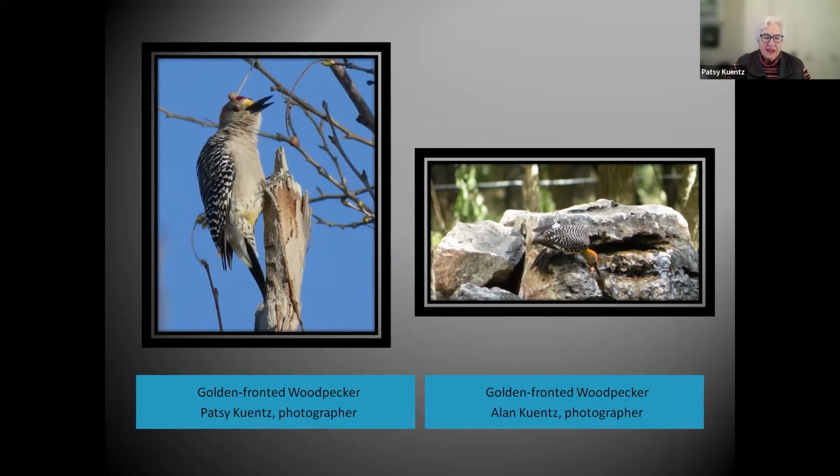In the left photo, it's on an old snag that was really close to the Wildscape demonstration garden. And it's upright in the way that we usually see them on the left. On the right, it's a golden-fronted woodpecker also, but it's unusually bent over because it's trying to hold on to the ledge and catch a drop of water or two over at the bird water feature. And note how it's using its tail here to hold itself steady. It uses that almost like a third appendage, and that's really typical of woodpeckers in general.